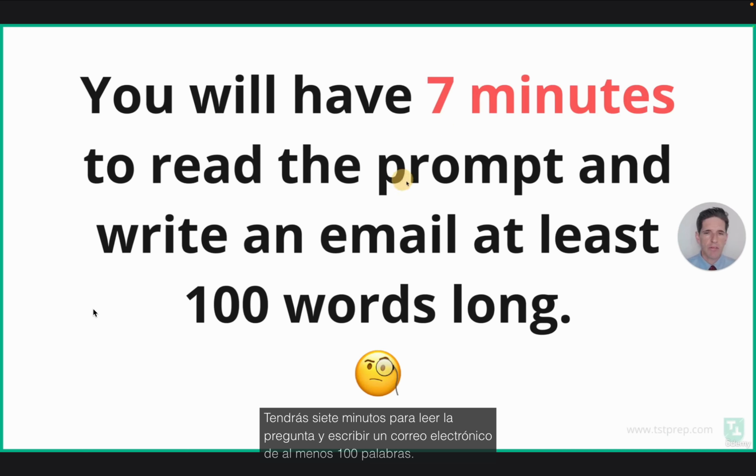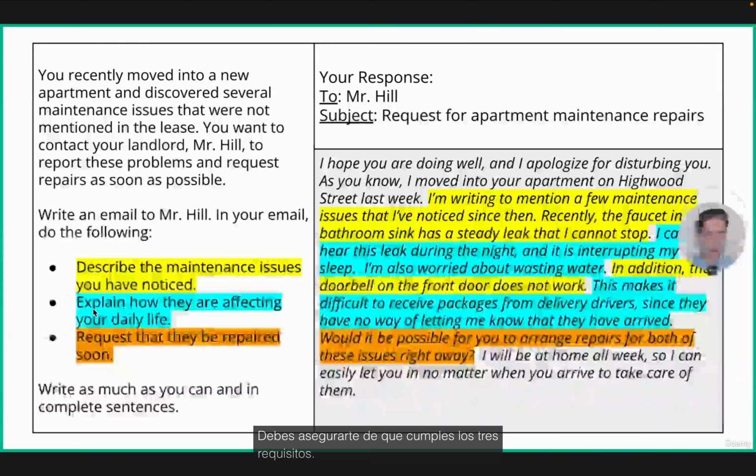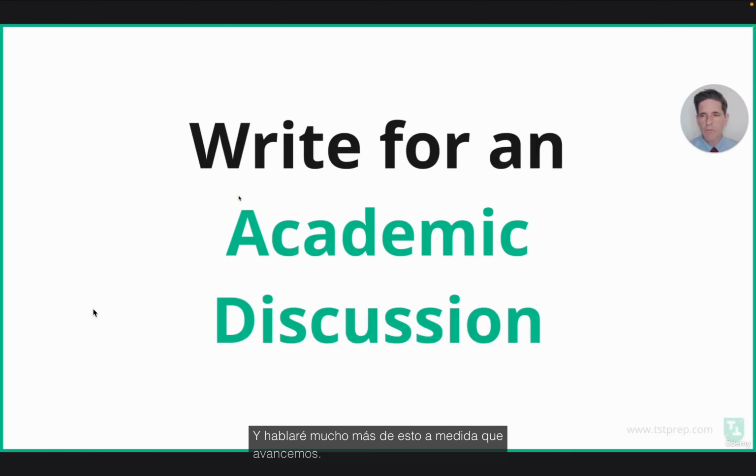You'll have 7 minutes to read the prompt and write an email at least 100 words long. I think ETS will recommend a little bit less, maybe like 80 words, but I recommend at least 100. You want to make sure you hit all 3 of these bullet points, so you want to make sure that you talk about all of them. And I'll talk a lot more about this as we go. That's write an email. The last task is write for an academic discussion.